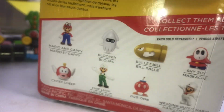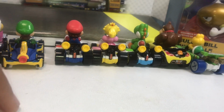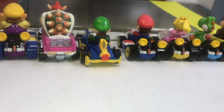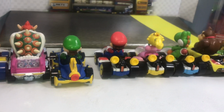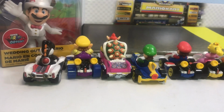It's a cool little grab. All of these figures were $4.99, and the carts themselves were $4.99, except the 4-pack. The 4-pack was $19.99, so all decently priced. You know, these are very affordable. High quality die-cast Hot Wheels figures, man. So definitely if you're looking for something to get into to collect some Mario Kart stuff, I would definitely recommend these, man, for sure.